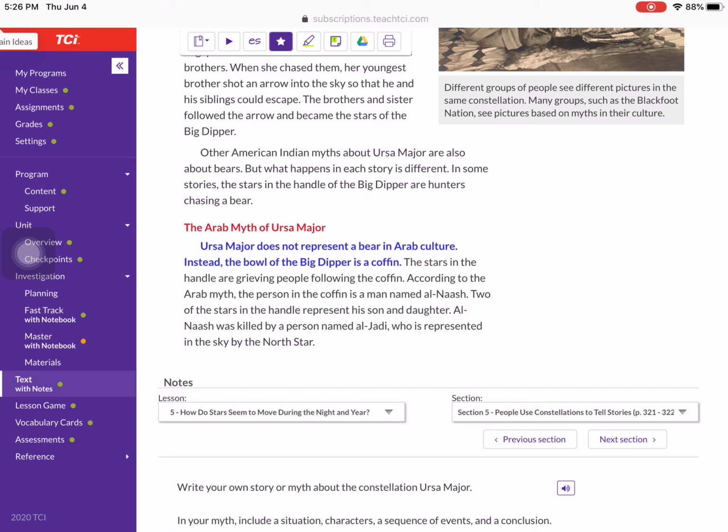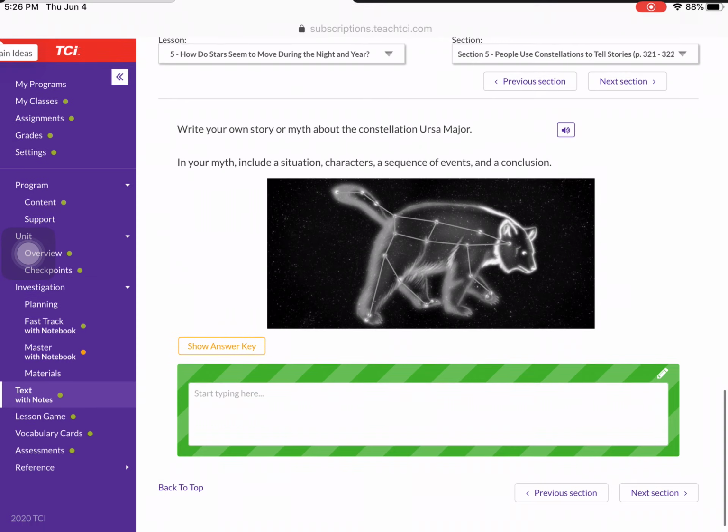According to the Arab myth, the person in the coffin is a man named Al-Naish. 2 of the stars in the handle represent his son and daughter. Al-Naish was killed by a person named Al-Jadi, who is represented in the sky by the North Star.